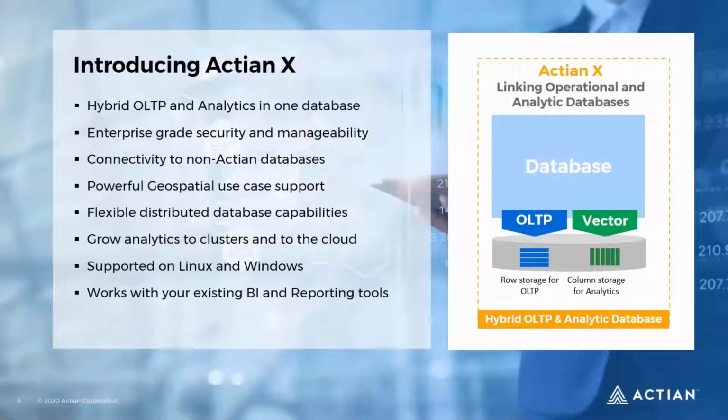So introducing Actian X, which is the subject of this webinar. Actian X is what we call a hybrid OLTP and analytics database. And the picture on the right shows you what we mean by that. It's a standard relational database based on Ingres, so an enterprise-grade, rock-solid row-based database, and that provides you standard relational SQL access. And what Actian has done is taken a very fast columnar database, which is the fastest database on the planet as far as I can tell, called Actian Vector, and made that same engine available inside the Actian X database.